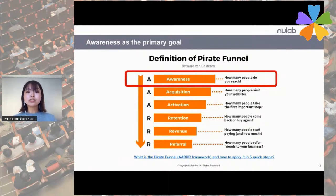If you want to start getting interaction with developers, you can focus on awareness at the top of the funnel. So I would recommend starting from awareness if you are a complete DevRel beginner.